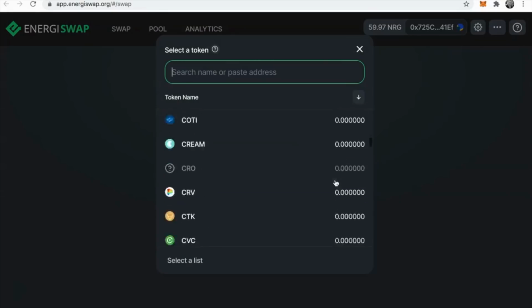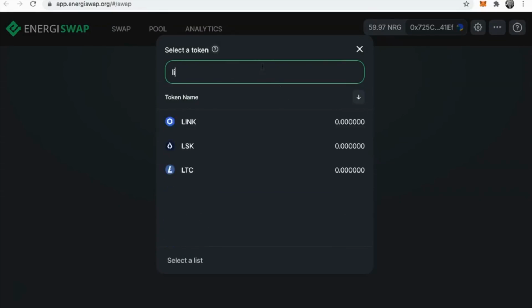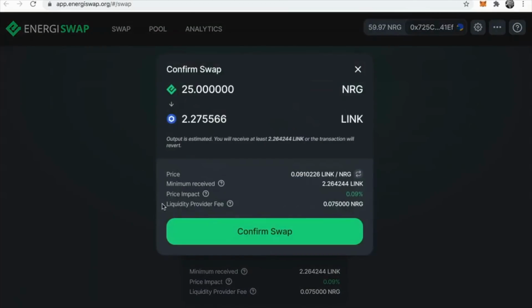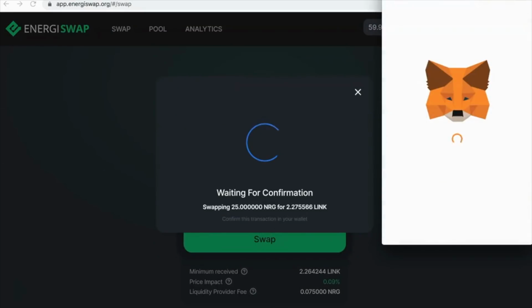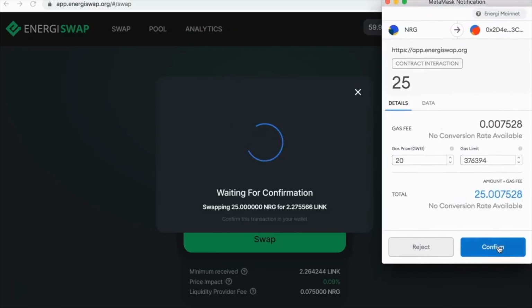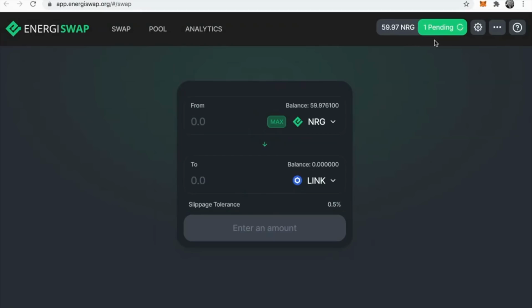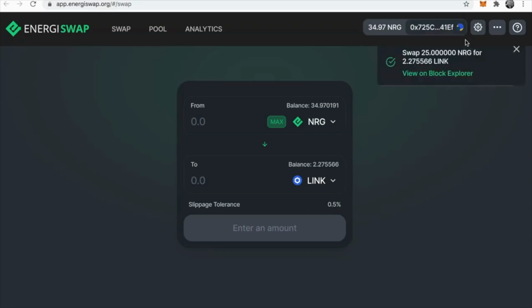Like I said, in this video, I want to show you how to swap Energi for Link just as an example. You can see I inputted 25 Energi. Right now, that would give me 2.2 Link. Here are the details, the price impact, etc. Confirm swap. Okay. And then, of course, we have to confirm the gas fee on MetaMask. And transaction submitted. Pending. Now let's wait in real time. It shouldn't take that long because we are on Energi. Boom. And everything can be completely verified on the Block Explorer. And now we have some Chainlink.